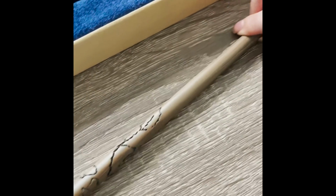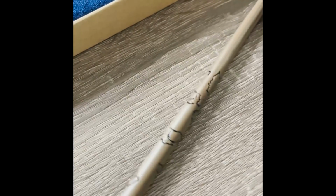See? There's some of the damage I was talking about, and there's a lot of it when you really get up close, but I will still display it. Like I said, you live and you learn.